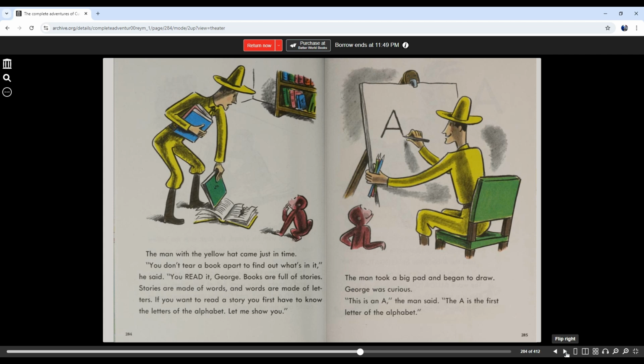The man with the yellow hat came just in time. "You don't tear a book apart to find out what's in it," he said. "You read it, George. Books are full of stories. Stories are made of words, and words are made of letters. If you want to read a story, you first have to know the letters of the alphabet. Let me show you." The man took a big pad and began to draw.